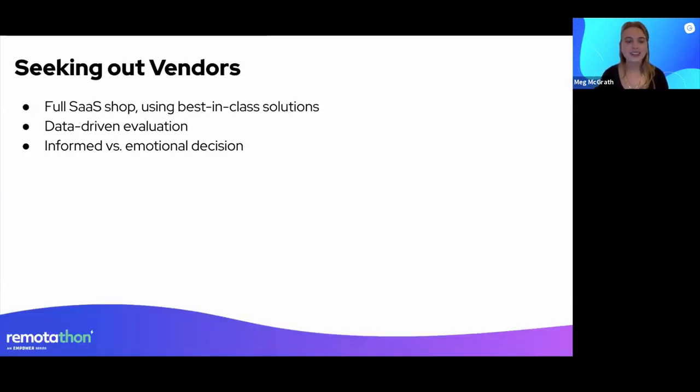Cool. So now that you guys have honed in on those three buckets, we'd love to hear more about your process around how you were seeking out and evaluating vendors during that time.